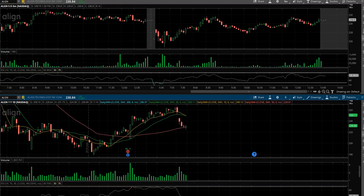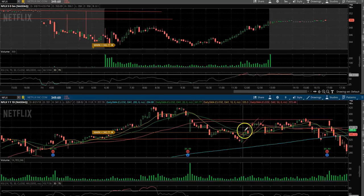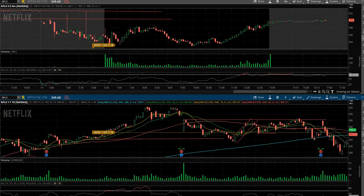Now, I was also looking at Netflix last week. I felt it had, look how messy my chart is. I'm sorry. I've got a whole bunch of chicken scratch.